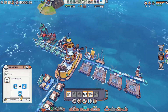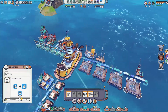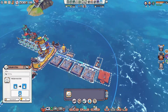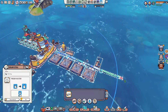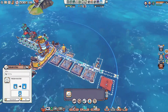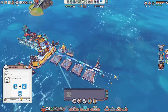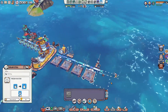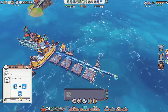As far as our water reserves, we should get a net gain on water if these stills continue to produce, but I think what I'm going to do is add one more here to the end so that we can make sure that we're all set with water for sure. Let's put one more of those in, and that way we'll definitely have a gain on our water. So it's just going to take a minute for that to get produced.